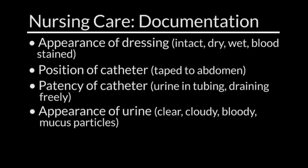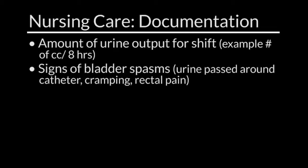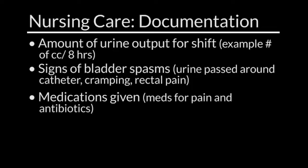Initially, there may be some slight blood-tinged urine in the catheter, but this should resolve after a couple of days and it should be clear. The amount of urine output is recorded. Note any signs or symptoms of bladder spasms. If urine is passed around the catheter, this generally means that the child is having a bladder spasm. They may also complain of abdominal cramping and may also report pain in the rectum. Medications that are given for pain, antibiotics, and bladder spasms are also recorded.